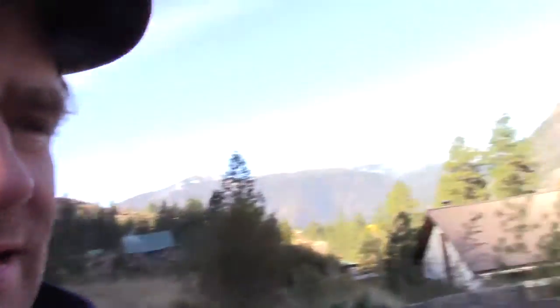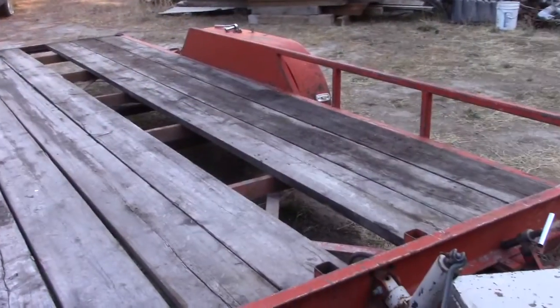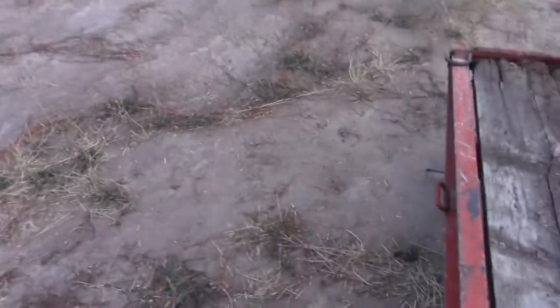So that's what we're up to today, out here at the river house. Let's go see if I can get this monstrosity off the trailer before the rubber is on the ground. Oh, it's kind of a day of days. I saw how bad, heard all crunching from these planks right here.